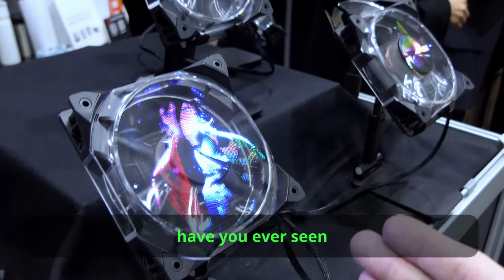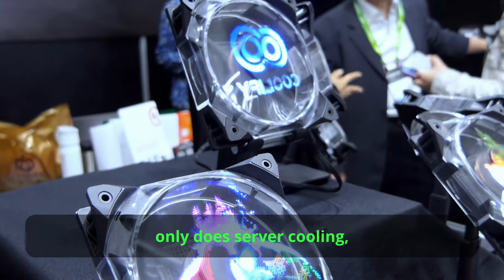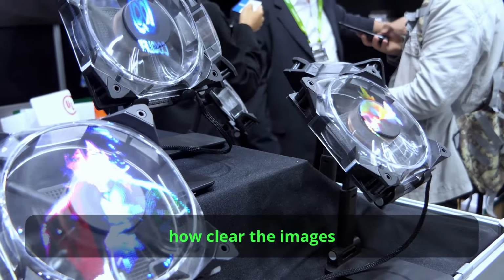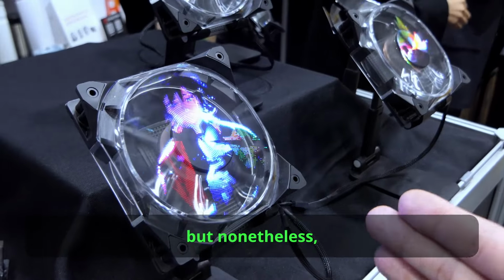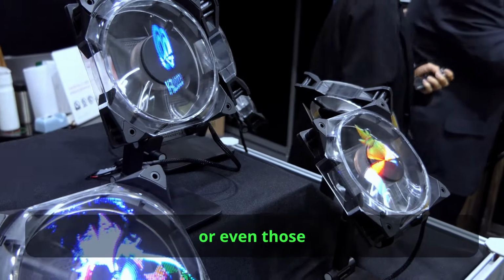First up, have you ever seen hologram fans? I know I haven't. These case fans from Dynatron, whom I thought only did server cooling, are able to project images as the blades spin. I'm not so sure how clear the images will be inside a PC case, but nonetheless, these are an interesting alternative to RGB fans or even those from Lian.